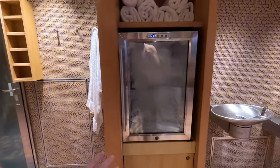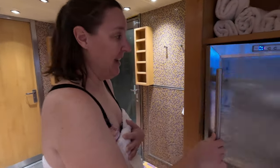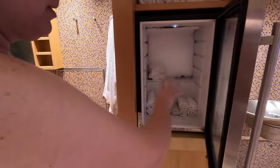This is the ice cold towels. I just showed you, gave one to Andy. Ice built up in there, freezing cold. So when you need to cool off, put one of those on your face.